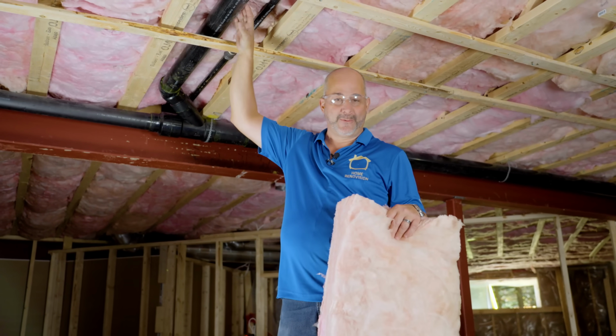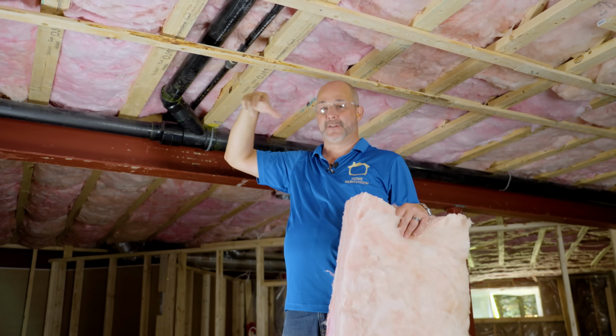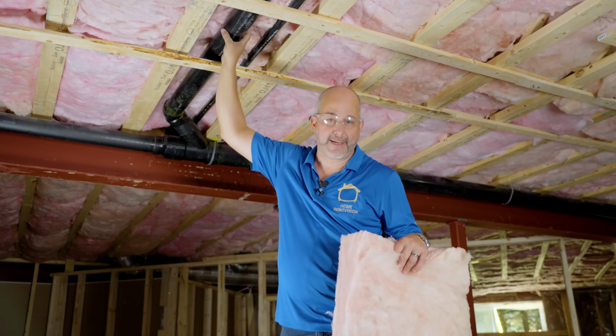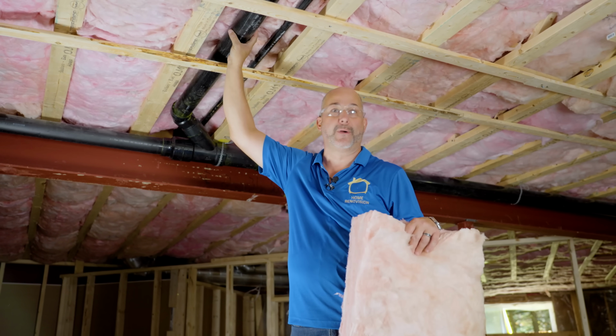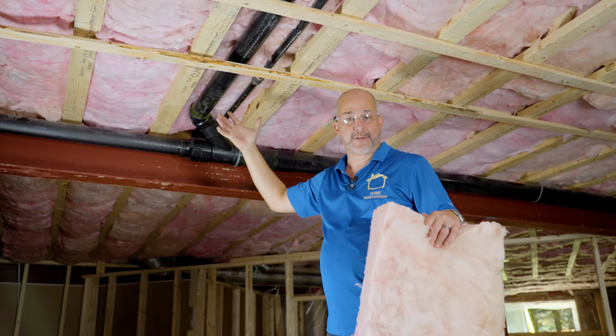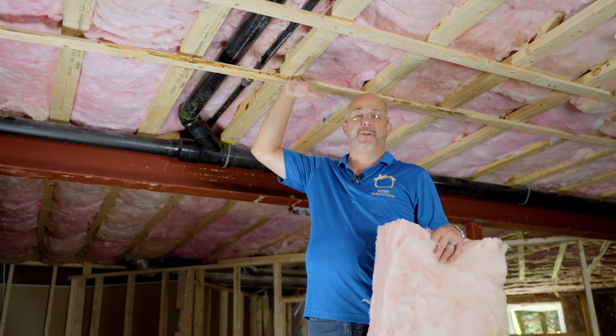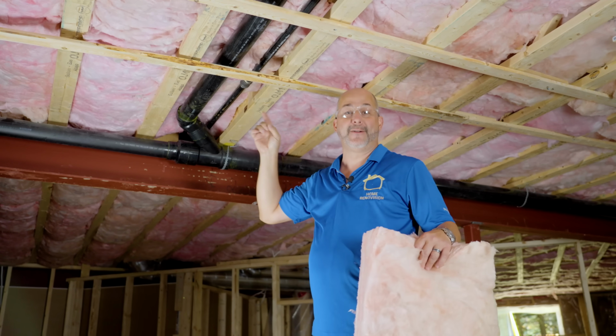So here's the thing. When you're doing sound management, you've got to manage not just transmission, you've got to manage the sound of rushing water. This is a 3-inch ABS pipe, which is a drain for toilets and tubs and showers, laundry machines. And if you're sitting down here in a finished room and you haven't insulated this pipe, you're not going to have sound protection and you're going to hear the running water.